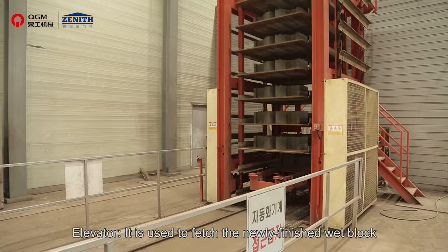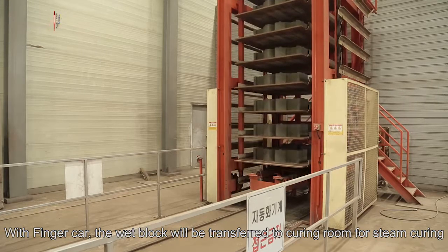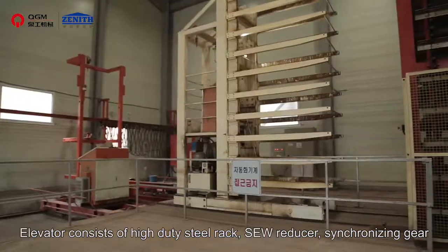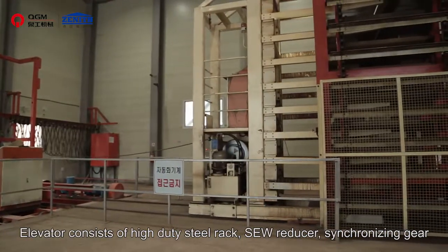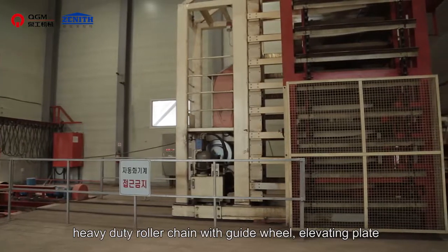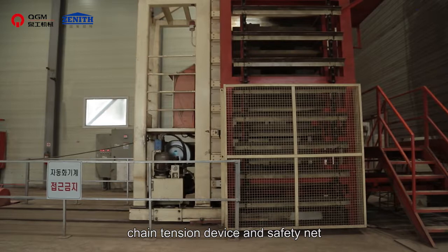Elevator. It is used to fetch the newly finished wet block with a finger car. The wet block will be transferred to curing room for steam curing. Elevator consists of high-duty steel rack, SEW reducer, synchronizing gear, heavy-duty roller chain with guide wheel, elevating plate, chain tension device, and a safety net.